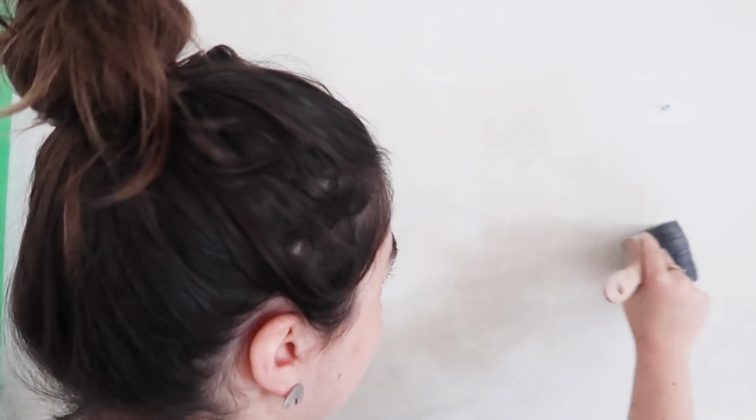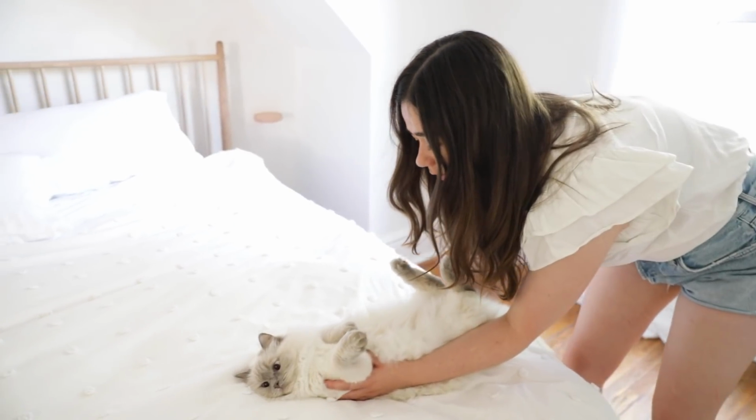I'm thrilled with how this is turning out. I will see you tomorrow for styling day. I'll reveal the whole wall to you and you get to finally see the afters of this makeover. Okay, bye.